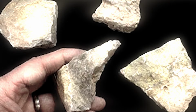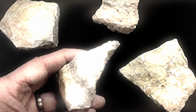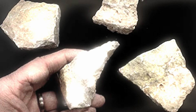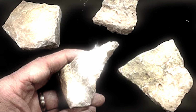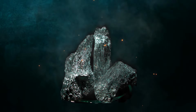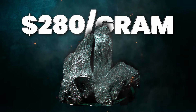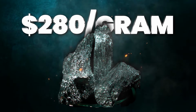As a result of transmutation reactions in uranium ores, a few naturally occurring isotopes of neptunium, a transuranic element, are discovered. This isotope costs $280 per gram and is used in equipment like neutron detectors.